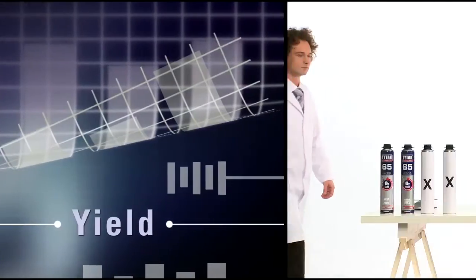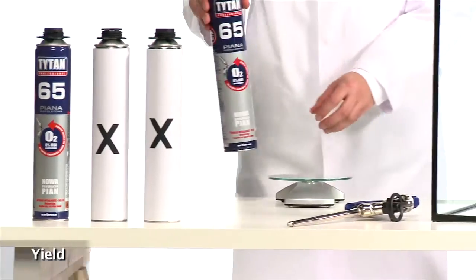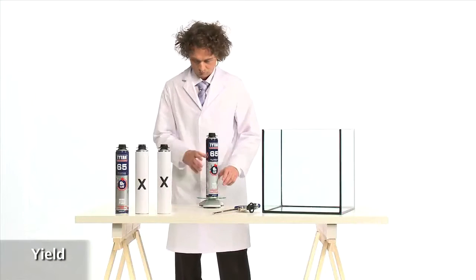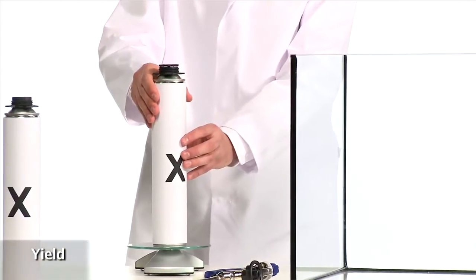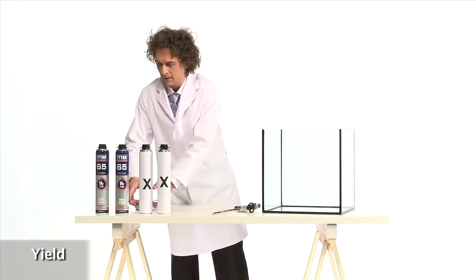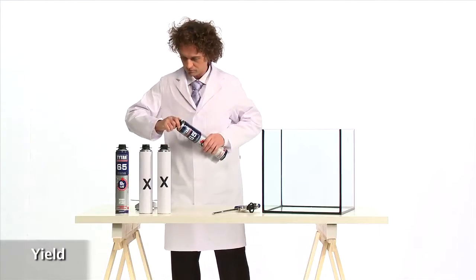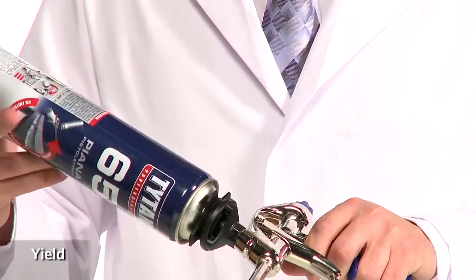Yield. The yield is the volume of cured foam obtained from one can. The X-foam is based on the traditional chemical formula. The standard can size is 750 milliliters and the gross weight is 906 grams. The yield is often mistaken for the gross weight of the can or for the foam growth in a gap.